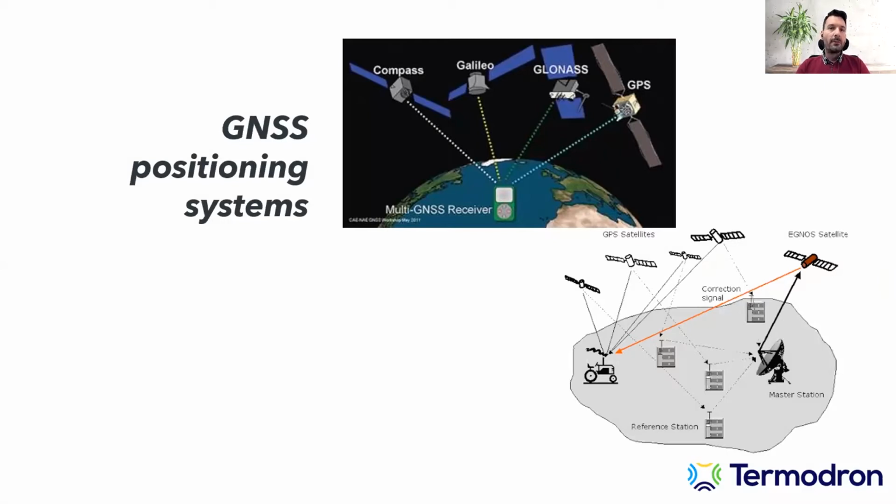There are a couple of different providers of global navigation satellite systems. Maybe most commonly known is the American network of satellites called GPS. These satellite navigation systems have different resolutions. For example, plain GPS or GLONASS or Galileo or other satellites provide an accuracy of around 5 to 10 meters. It depends on the location where you are.